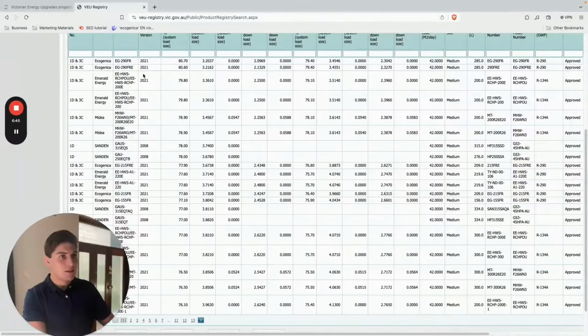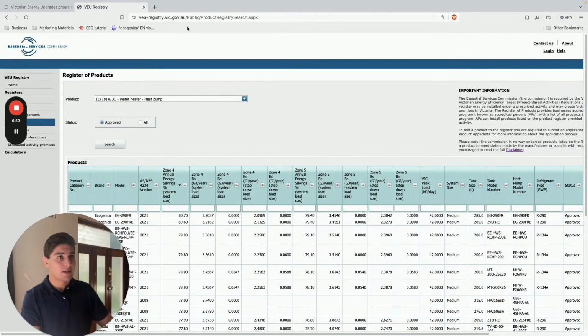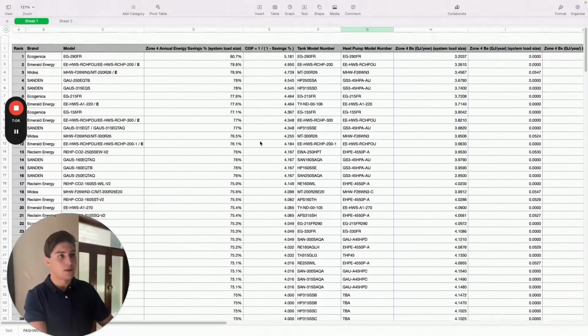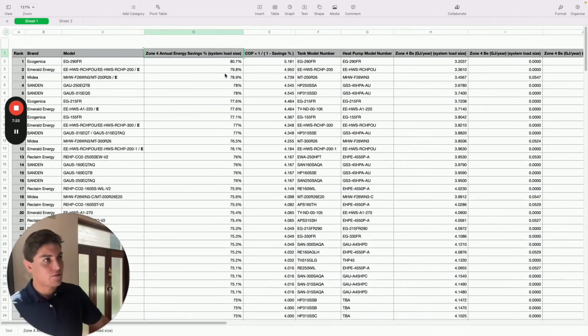So you can feel free to download this information yourself. It's super easy to download. Just follow the websites that I've visited, and you can easily download this yourself. I'm also going to make everything available off of my website, freehotwater.au. So if you want to check that out, you can download my own spreadsheet that I've created, which also includes COP, and also this PowerPoint. The registry doesn't actually include COP, but I've included it here as a calculation. It's very simple. It's just 1 divided by 1 minus the annual average savings of Zone 4.